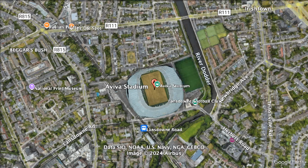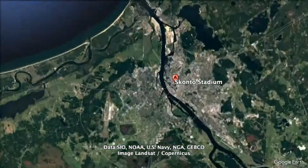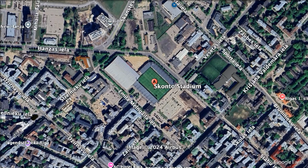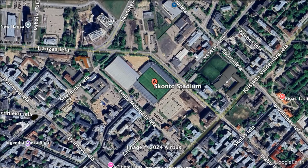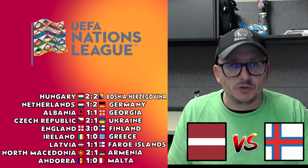Next up it is Latvia. They're going to be taking on the Faroes, of course, coming at you also same match day. Latvia are hoping to kick on from their defeat last time around. The Faroes are without a win in the last 4 matches. Now, they've played 6 times, these two sides, since 2016. There's been 1 win apiece, and there's been 4 draws between the two sides.